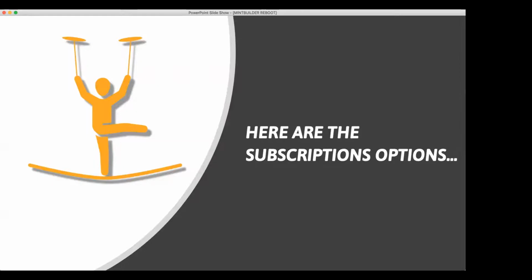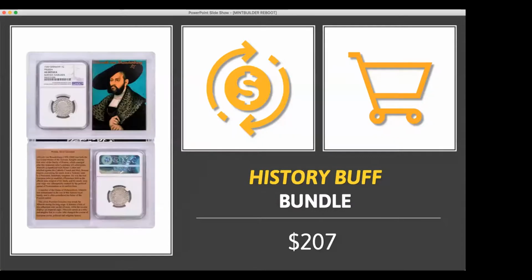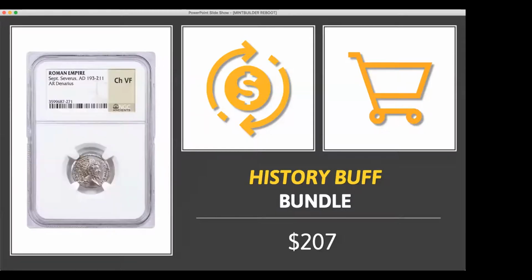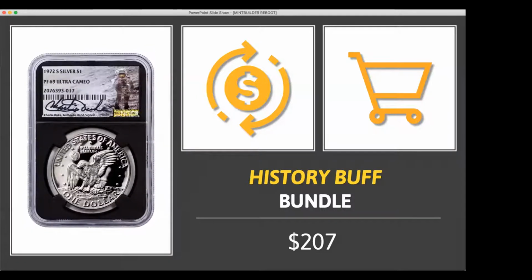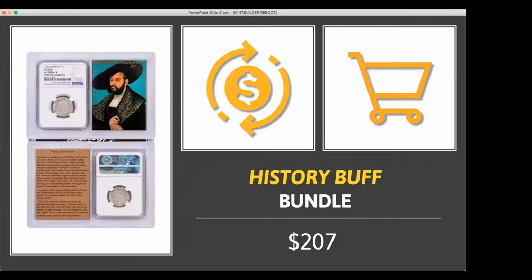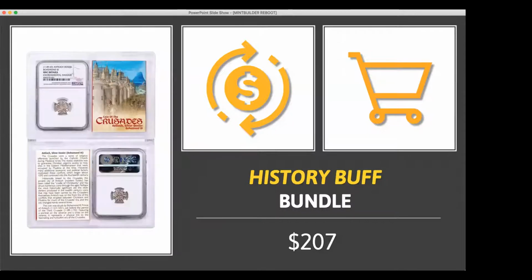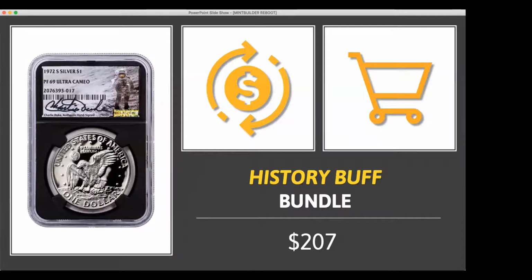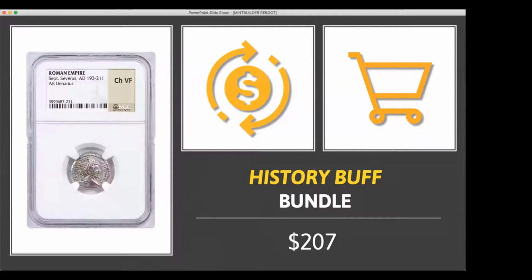So here are the subscription options. The History Buff bundle. I like the idea of having different options. We have people always talking about, what about gold? What about this? This is really cool for people who like those antique to all the way to ancient coins. So coins that are 100 years old, or coins that could be thousands of years old. That's what's going to come with this particular bundle. And these bundles, I'll show you on the website, are great, great deals. You're getting huge value with these. Easy to sell because of the value.